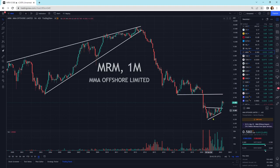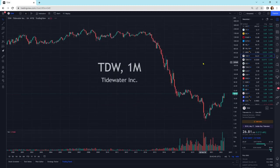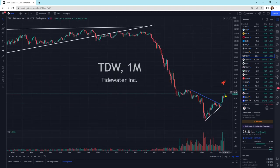Coming on back and breaking out of this little consolidation period. Still looking great. Tidewater just moving higher. This guy's a beast. Look at that beastly move, man. That looks really good. Breaking this little downtrend line and just rocketing higher.